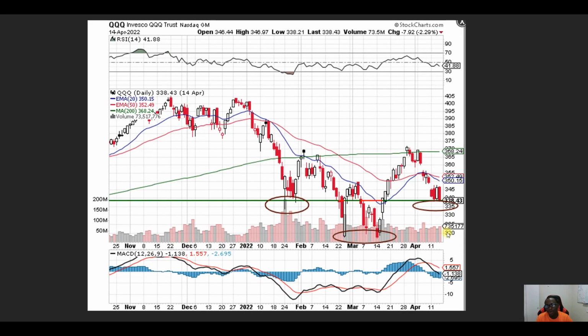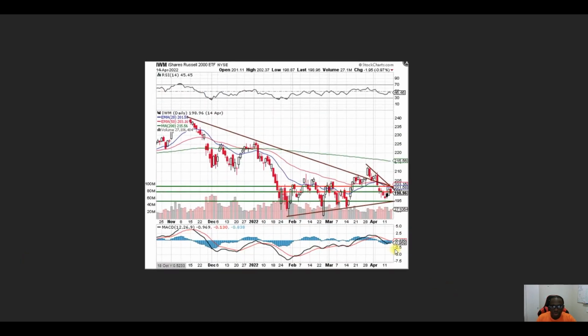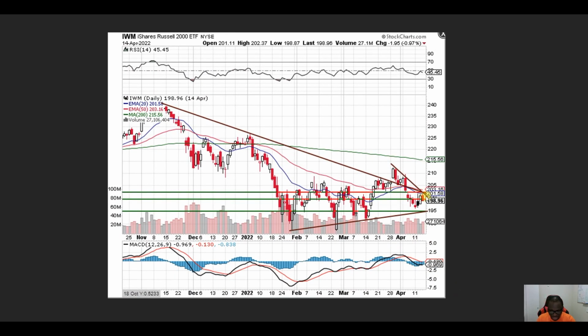QQQ has a bullish looking pattern if it can hold the right side of the shoulder, right? So we have this left side of the shoulder, the right side of the shoulder, and the head. So this is an inverse head and shoulders. This is a bullish looking reversal if this right side can really hold. IWM as well is holding this area at this point in time, so keep an eye out. We're rejecting though the 50 and 20 exponential moving average.